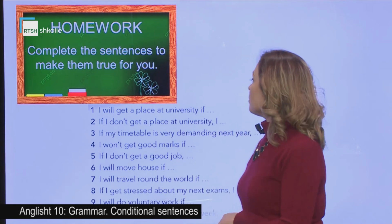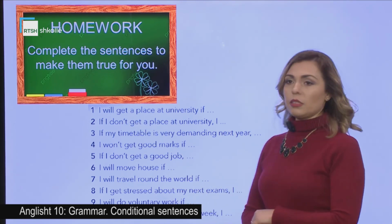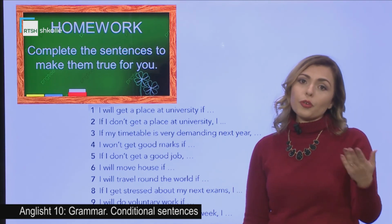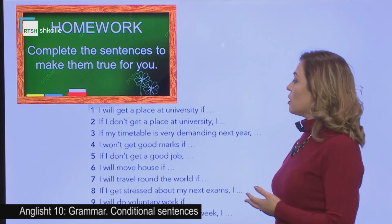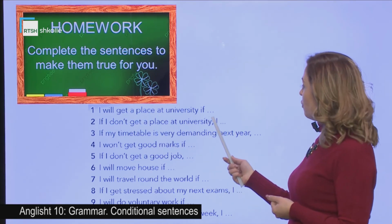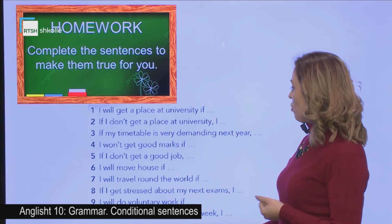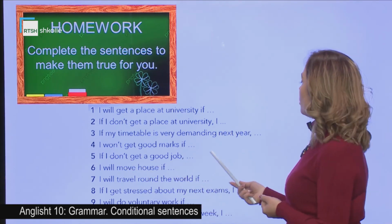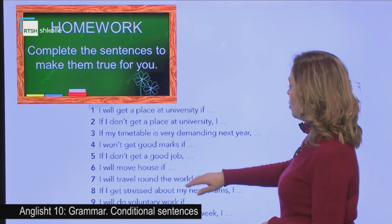And as homework, I would like you to read these sentences and complete them so that they can be true for you. So you can continue them by giving your own ideas. For example, I will get a place at university if I study hard. And this is the first conditional. Or, for example, if I don't get a good job, I will not have money. As you can see, it is easier because you only have the first conditional for you to use.